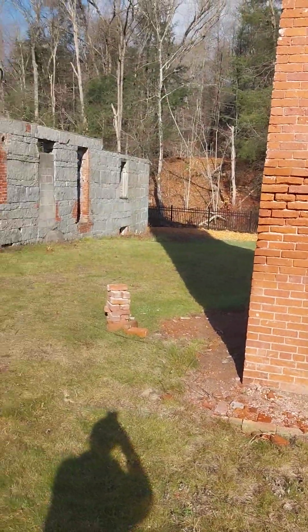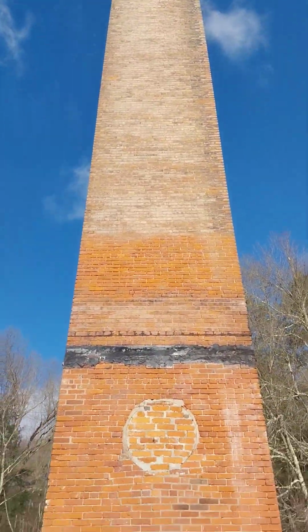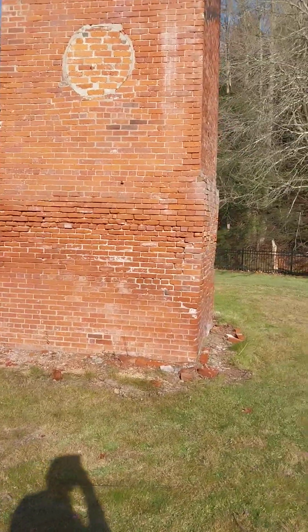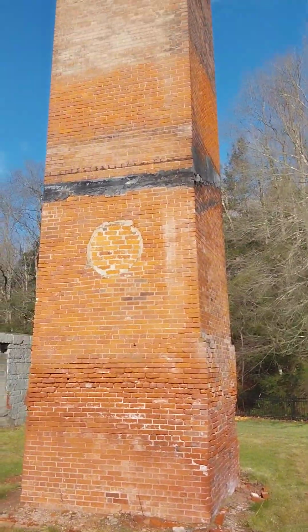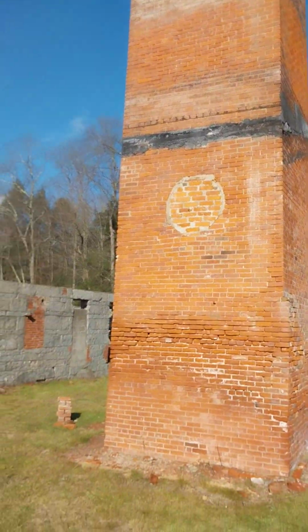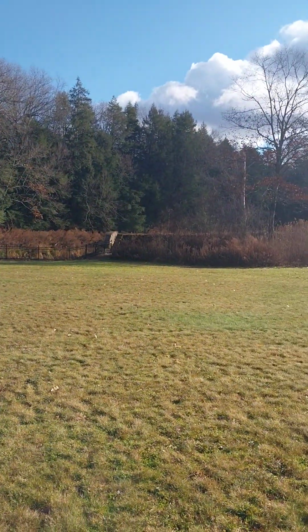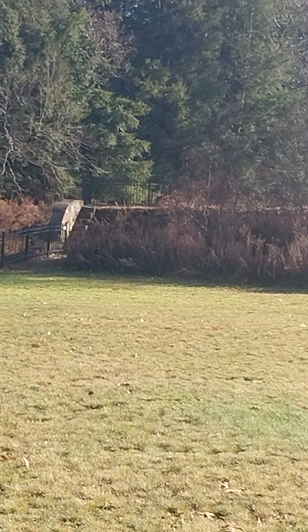This chimney goes up, who knows how much. Let's see. Whoa, nice. So, huge. It's a beautiful place. I mean, all structures. It looks like there was a structure down that way too. There's some steps right around there. There was also one over towards over there. Can't really see.